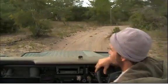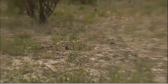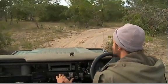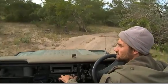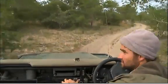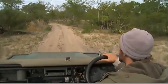Hopefully we've got some dwarf mongoose. Have a look at these dwarf. Very cool little dwarf mongoose. Hello, friend. Be careful out there. There are eagles that will very happily eat you. So maybe go and find some shelter, or not. Do whatever makes you happy. Get some food. In the meantime, we're going to go see if we can find some wild dogs.